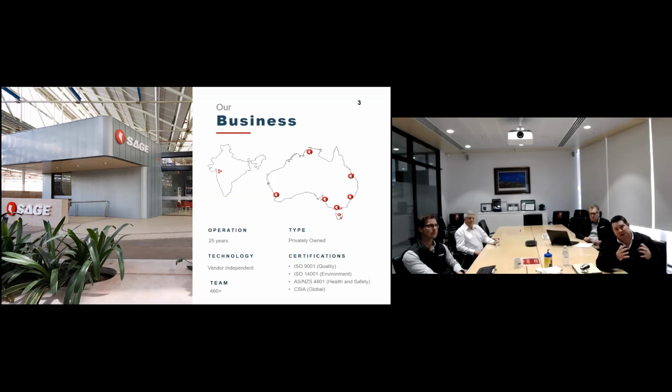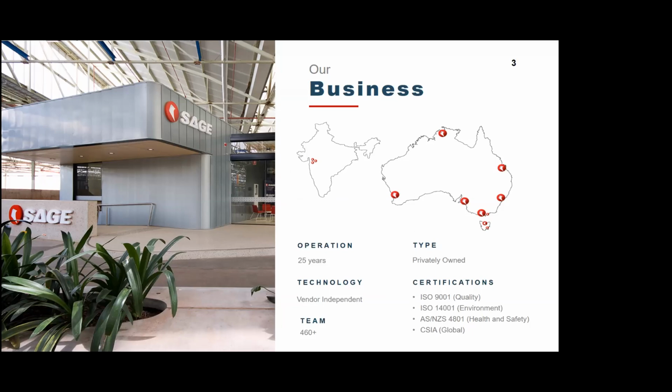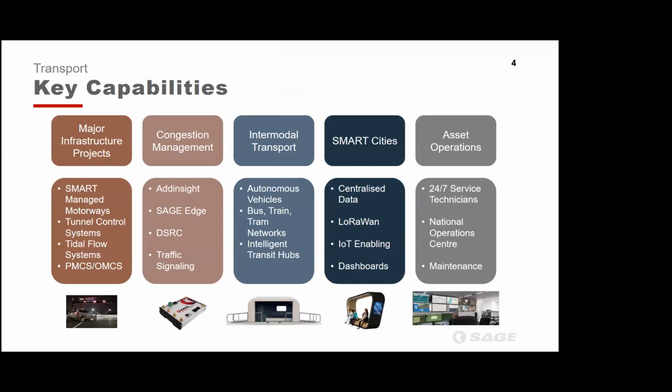We are not just about transport. We do many other industries. We do defence, mining, food and beverage, the water sector. So we are quite a diverse business in how we operate. But today we're going to just talk to you about transport and part of that smart cities solutions.